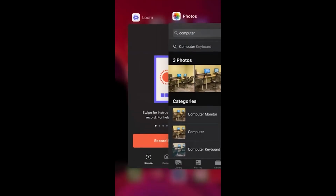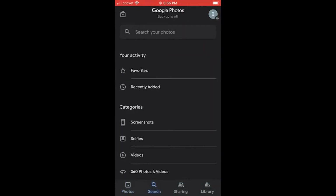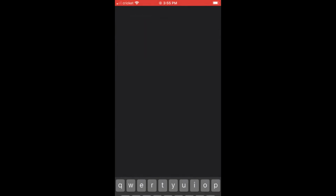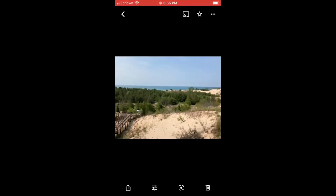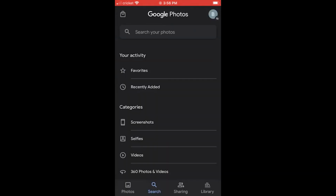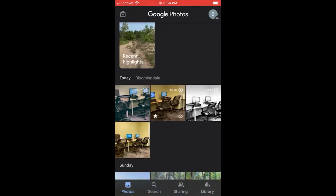And Google Photos, I've been told, works a bit better because they are a search company. So you see that I typed in computer and that came up. And I typed in water. You can see a little bit of water in that photo and it finds it. But yeah, so let's go back to the main photo menu here.